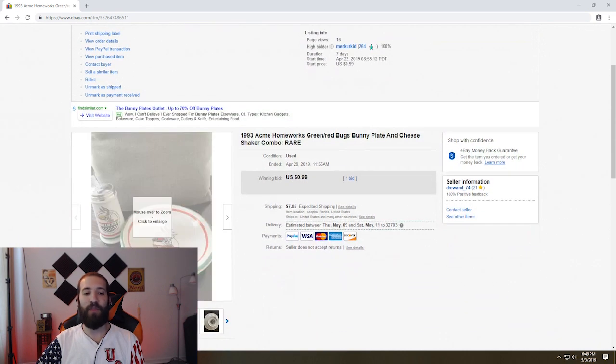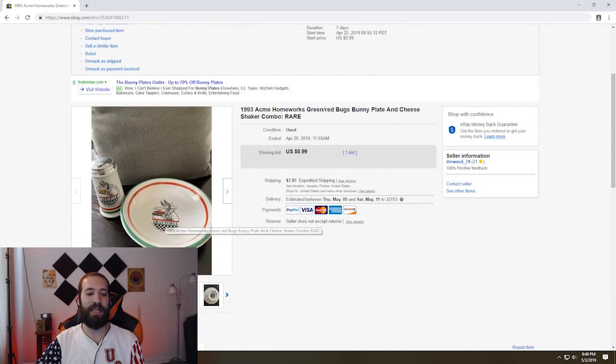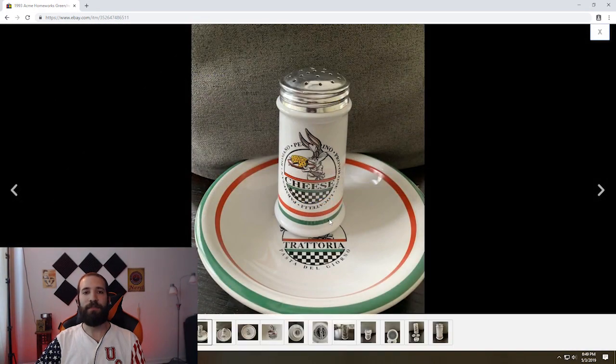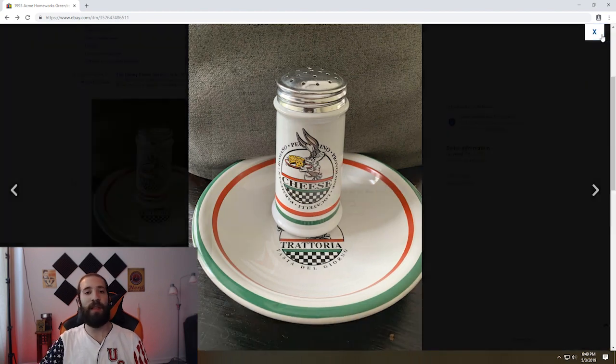I ended up buying this at a thrift store for like $5.99 for the set. This Bugs Bunny cheese grater and plate package, and I thought it was a really cool piece. It was in like mint condition. I had seen them selling separately for between $15 and $30, very rarely, so I thought I was going to make a killing on it, and I made a mistake and someone got really lucky.